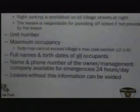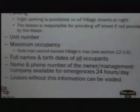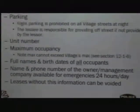The name and phone number of the owner or management company that can be reached over 24 hours. Another important piece of information. I get a couple of calls a month with problems where people haven't included this information. And failing to have this information on applications and leases can result in an individual voiding their lease if you don't have that information on there. That's just critically important to have.